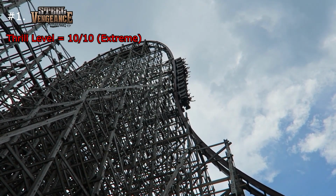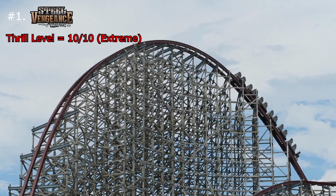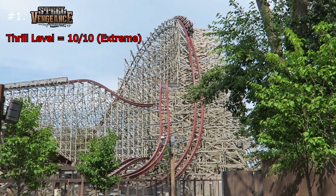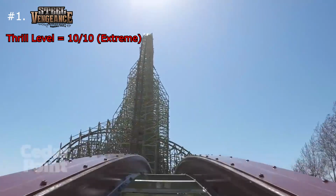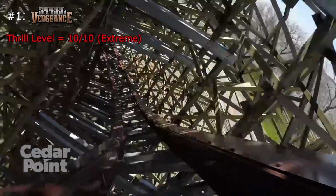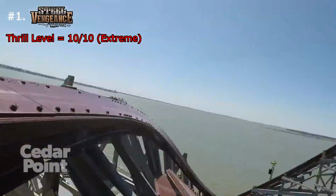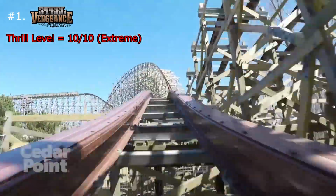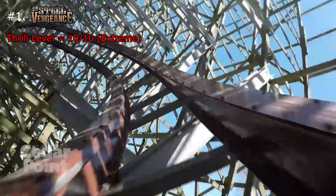Steel Vengeance is recognized as one of the greatest roller coasters in the world, and it is not hard to see why. It's my favorite coaster in the park, as well as my favorite overall. The duration is one of the best of any coaster, lasting just under 80 seconds, and the intensity stays at a high level throughout the experience. The first half delivers large airtime hills and inversions with sustained forces, and then the second half dials it up a notch with rapid-fire inversions and violent ejector airtime as the train flies through the wooden support structure.